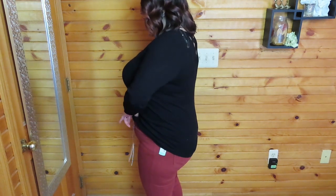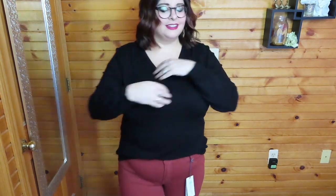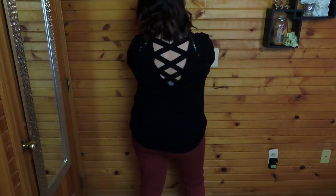Do a little tuck in action. Look how cute that is. And the sleeve length is good. It's so soft. So soft. Do a little hair fluffing. Yeah, I like these, you guys! This might be a 5 for 5. I don't know. Let's go over prices.